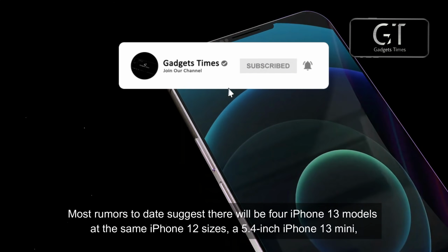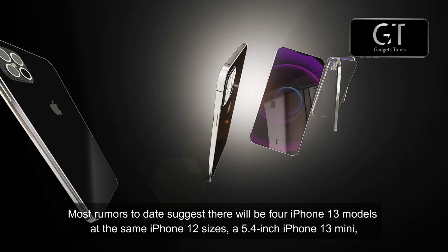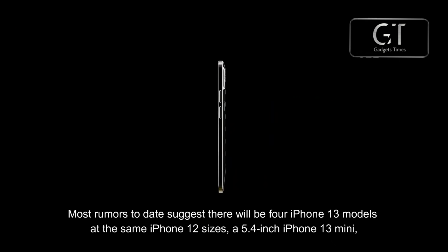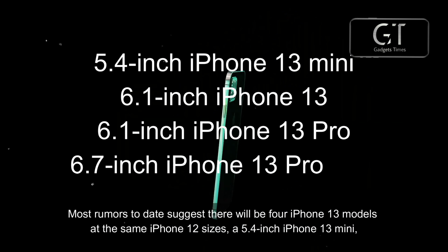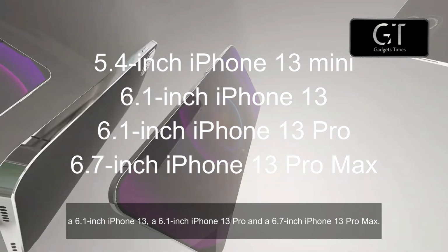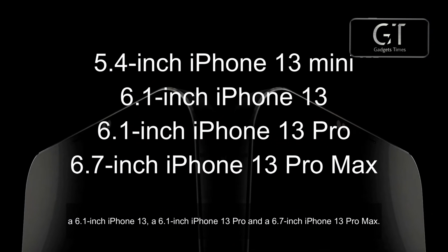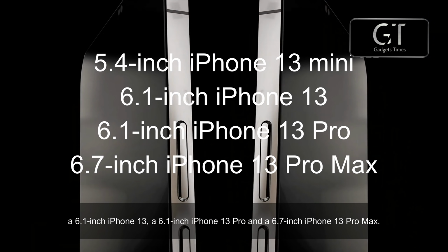Most rumors to date suggest there will be 4 iPhone 13 models at the same iPhone 12 sizes: a 5.4-inch iPhone 13 mini, a 6.1-inch iPhone 13, a 6.1-inch iPhone 13 Pro, and a 6.7-inch iPhone 13 Pro Max.